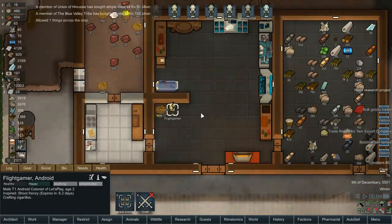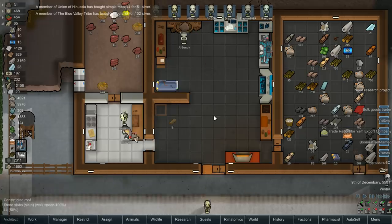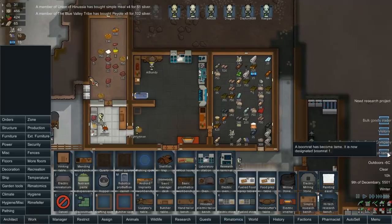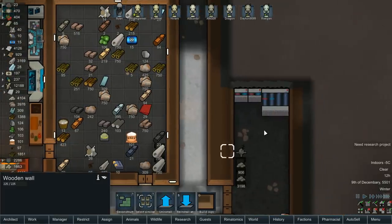But now crafting people are going to be working on drugs too. It'll all get done eventually. So that's fine. Okay, so guests are good. So we don't need that, or that. For now, that's fine like that.